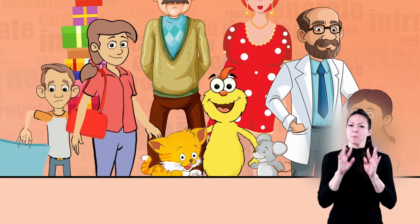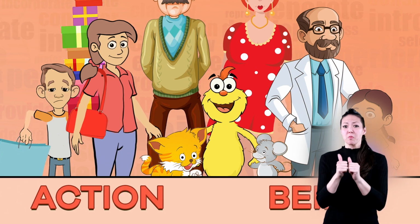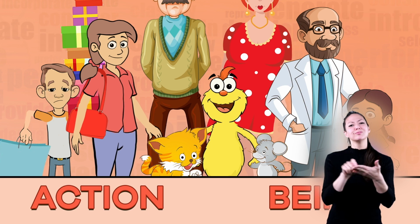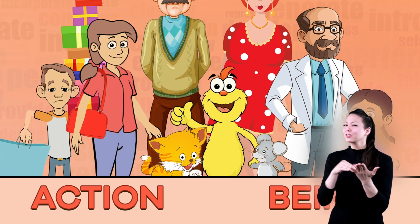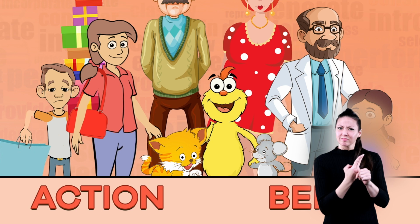Verbs are very important parts of speech that show action and being. And without them, sentences fall apart. So, the next time you are writing a story or talking to your friends, remember the wordy wonders we learned about today, action and being verbs, and use them every day.